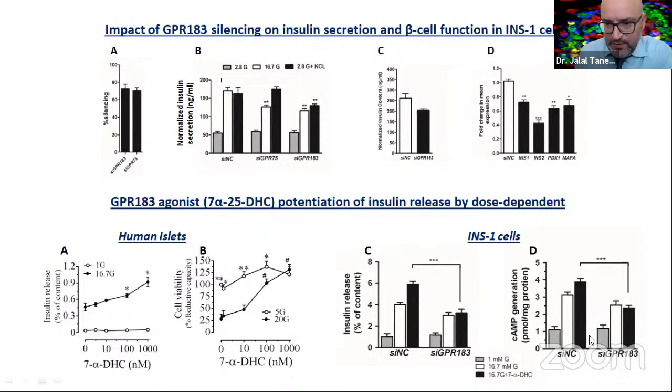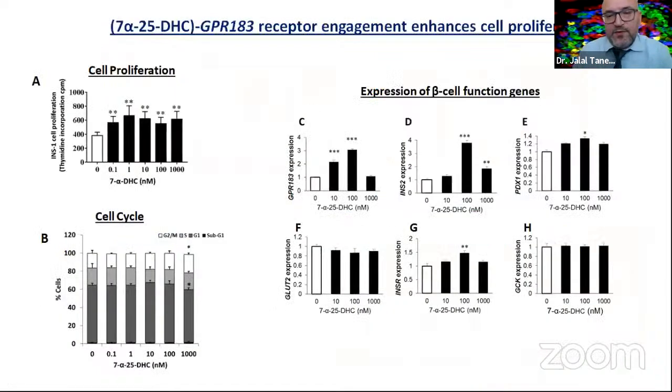I don't want to talk about these two figures here because of the time, but maybe I can move to the next. Next, we tried to study a different type of mechanism for GPR183 by investigating whether this gene or this agonist influences cell proliferation or cell cycle in the NS1 cells. Doing thymidine incorporation at different doses of 7-alpha dihydroxycholesterol, we found significant cell proliferation in a dose-dependent manner. As well, doing cell cycle analysis for the NS1 cells cultured with 7-alpha-25 dihydroxycholesterol, we found a significant increase in the S phase and the G2M phase, but not in G0 or G1 cells, which fits the cell proliferation data.